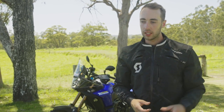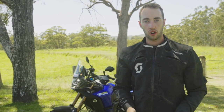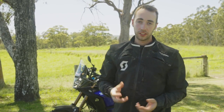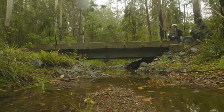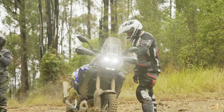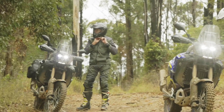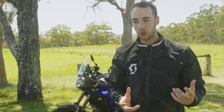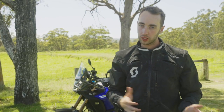You can jump it, you can hit things a lot harder, and it'll hold up a lot stronger. The other main thing I really love about this bike is the engine. It's the smoothest, nicest, most beautiful to ride engine I've ever ridden. I've ridden other adventure bikes with all the gadgets, with all the different modes where you can move the power around, restrict the power, but to me, you don't need it at all.